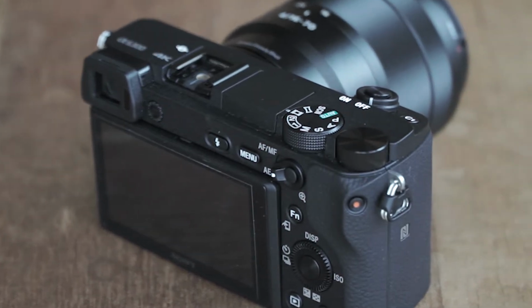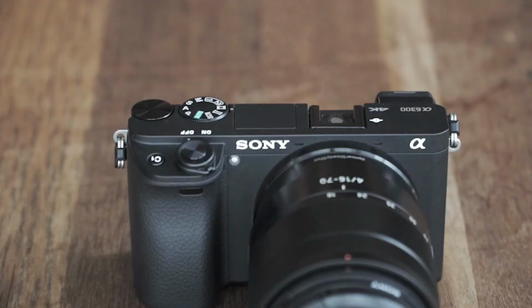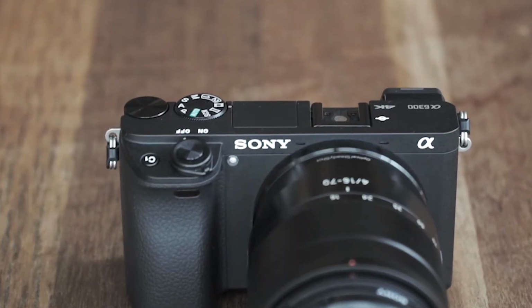So let's talk about price. I mean, it's April now, and just last month they lowered the price by like $100 or so. Because some other cameras came out, this one is a lot cheaper than it was before, so you're gonna get a lot of value. And it's kind of in the mid-range.